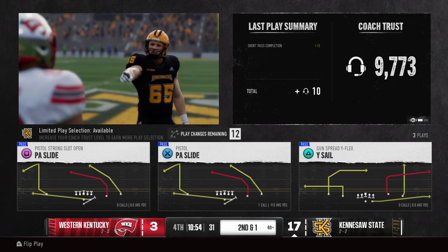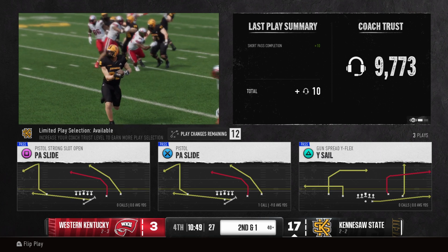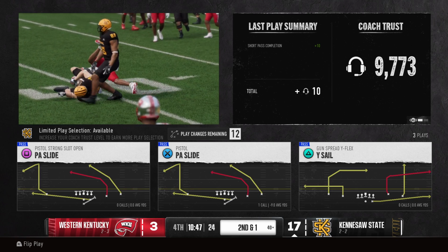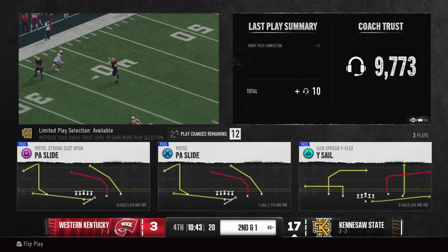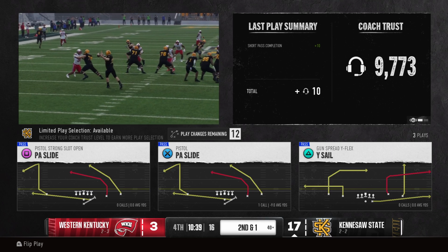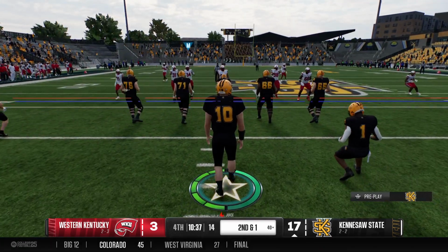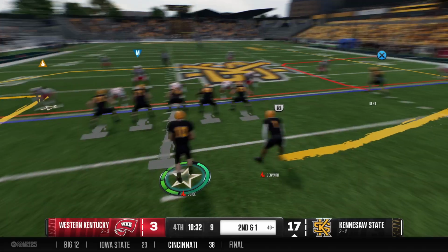This offense is not letting up, guys. They've got a lead here late, and they are still taking shots. They're still looking for explosive plays. This defense just has not had an answer here all game long. This offense has a second down play. Easy.